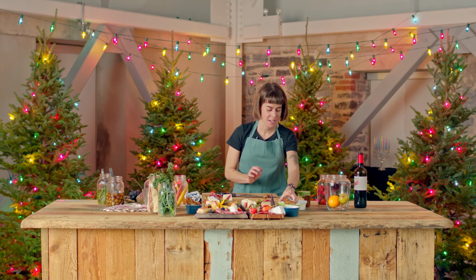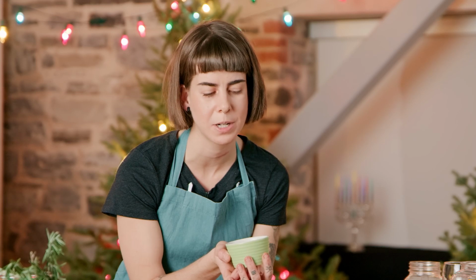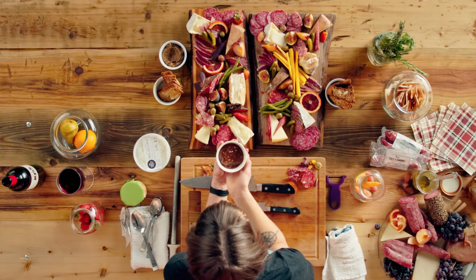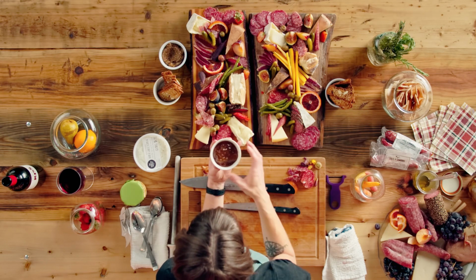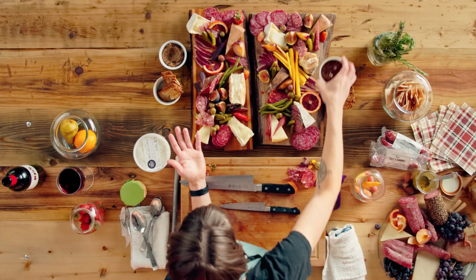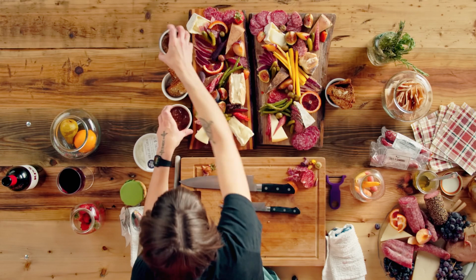Okay, what's next? So I have some rhubarb and fig jam. You always want a little bit of jam or chutney or something on your charcuterie board. This will again help cut the fattiness of the meats and help to balance out your palate a little bit. Right now I don't have space to put it on the charcuterie board, so we're just gonna keep it to the side.